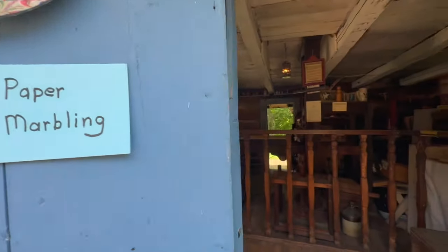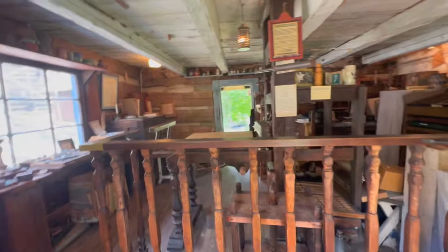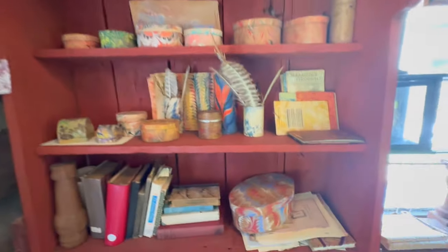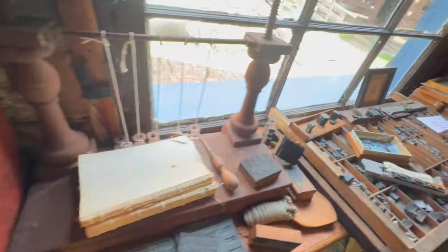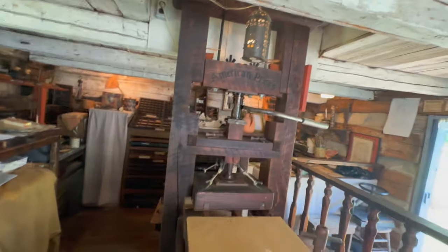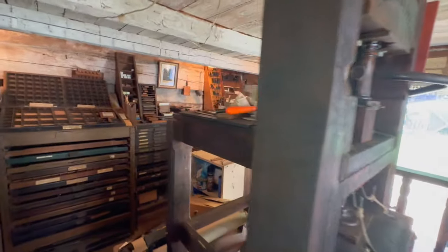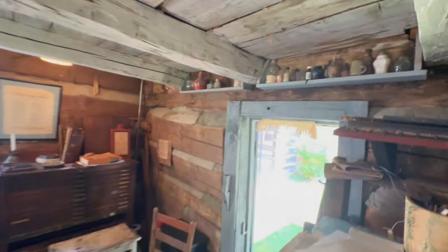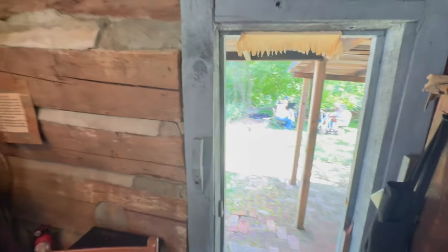This is the paper marbling. And I know it was also a print shop. So this is all done here. And then you have the printing. Here's the printing press. Again, this would be all your printing material. We'll step out the back.